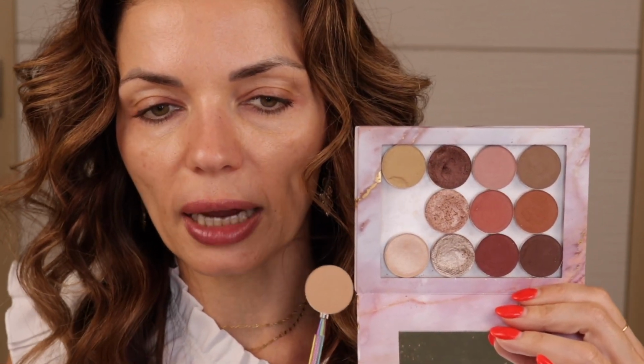So we have some more neutral or leaning into warm. We also have a few olives and a few on the more pinky side. And that really was to envelop not just all skin tones, but shades that flatter all eye colors. And I'll get into that as we dip into some of these.